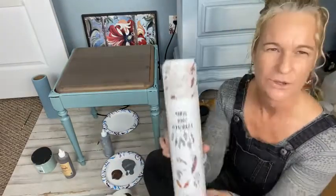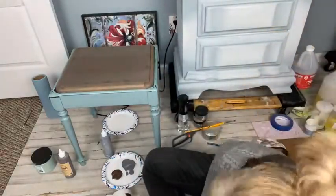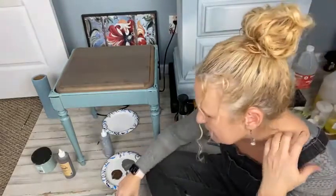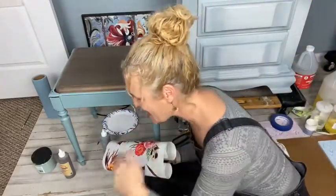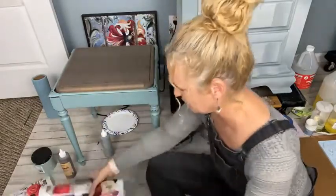This is the Boho Soul Transfer. It's another one I was looking at. This was one of the first releases from Dixie Belle. So it comes with a little stick. This is what we're going to use to apply it with. By the way, if I miss any questions, if I miss anything, after the live I will go back and look at those.